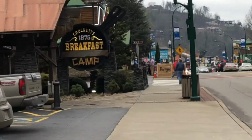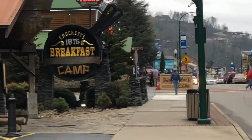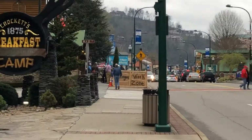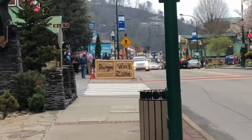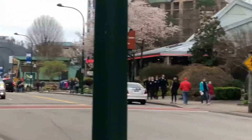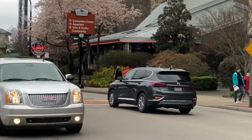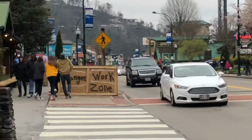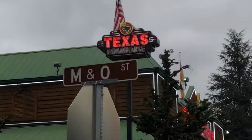But I will recommend the Texas Roadhouse because that's where we ate last night. They had some pretty awesome foods. I had steak and ribs. Gavin had steak and ribs, and well, no, Gavin just had ribs, and cheese fries. And Travis had steak and ribs, and we all emptied our plates, had salads, baked potatoes. It was a really good night of eating. Hats off, yeehaw to Texas.